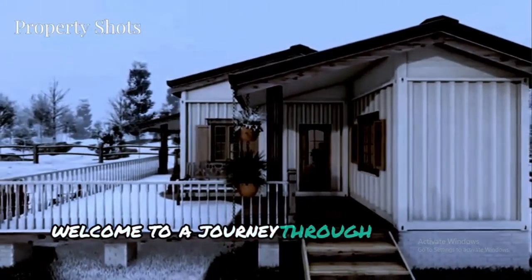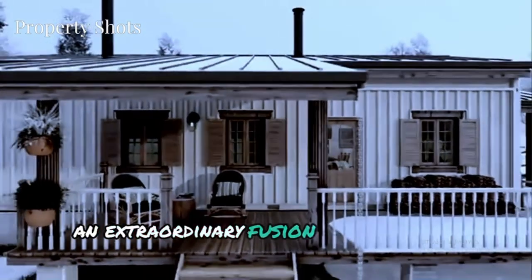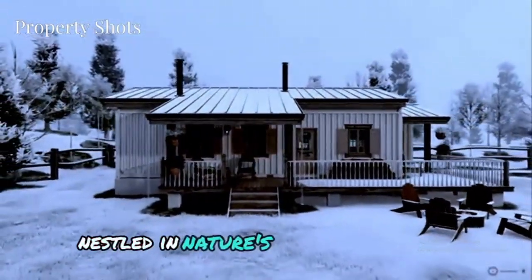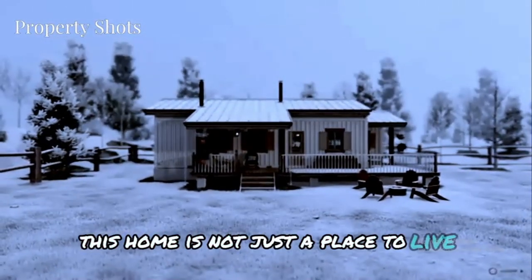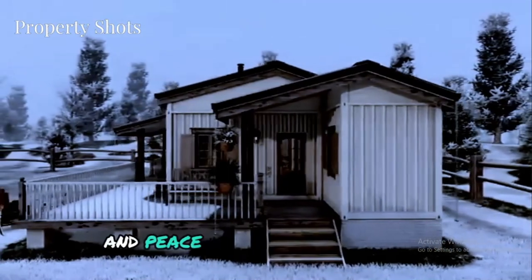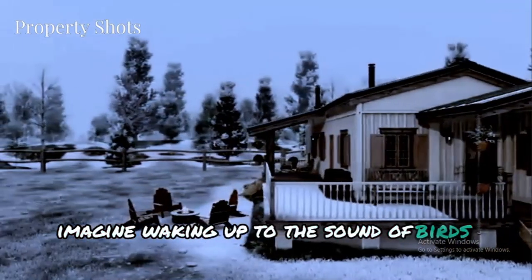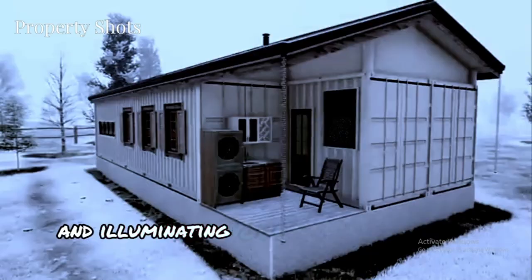Welcome to a journey through one of the most awesome and peaceful cabin homes, an extraordinary fusion of a shipping container house and an A-frame cabin, nestled in nature's tranquil embrace. This home is not just a place to live, it's a serene retreat designed to bring you closer to the beauty and peace of the natural world. Imagine waking up to the sound of birds chirping, with the warm sunlight filtering through the trees and illuminating your cozy haven.